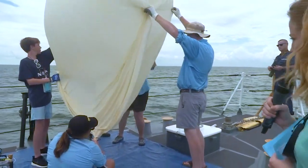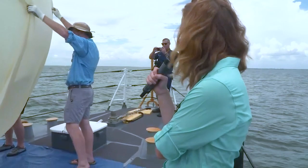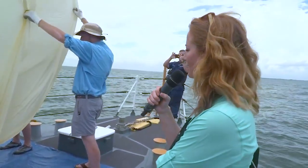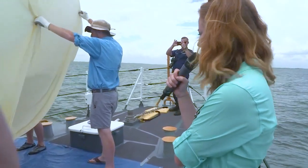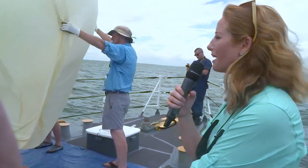I can't even imagine how these teams feel. I'm nervous for them, and I just came into this project about a week ago. They've been working on this, I think some of them for almost 18 months. So it's a big deal for this to go off without a hitch for them. And hopefully they can get some great usable data and we can learn more about this eclipse.